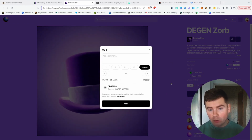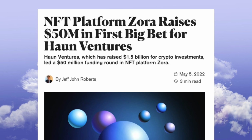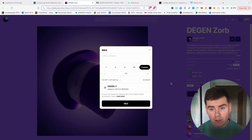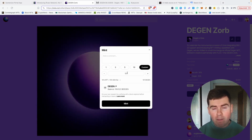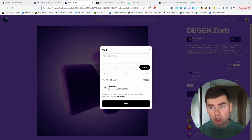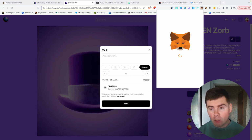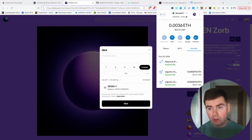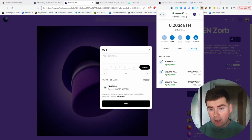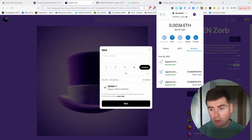And I want to remind you that they raised $60 million. So the valuation could be around 500 million or even $1 billion market cap. So I basically max minted this collection for around $3. This is the cheapest way you can get max mint transactions, because usually they cost around $200, $300, because one NFT costs around $2. So if you want to max mint 100 NFTs, you will have to spend $200.